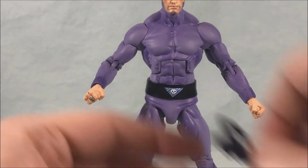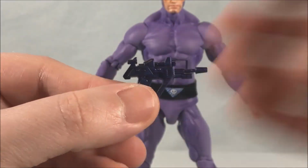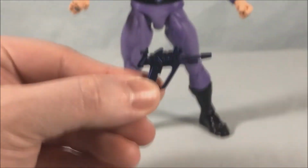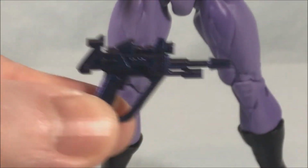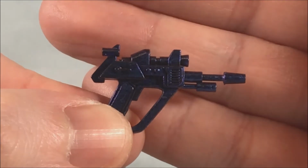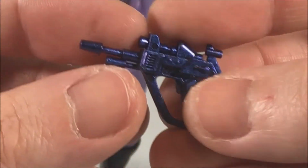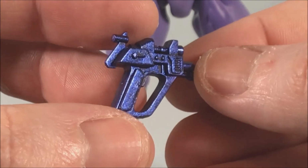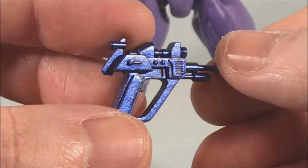He also has this gun, which is fairly simple. Oops, I knocked the camera over, let's fix this. Hold on a second. Apologies there. Really nice. Really, really nice. I like the, what would you call it? Metallic purple, I guess. I guess it's a metallic.